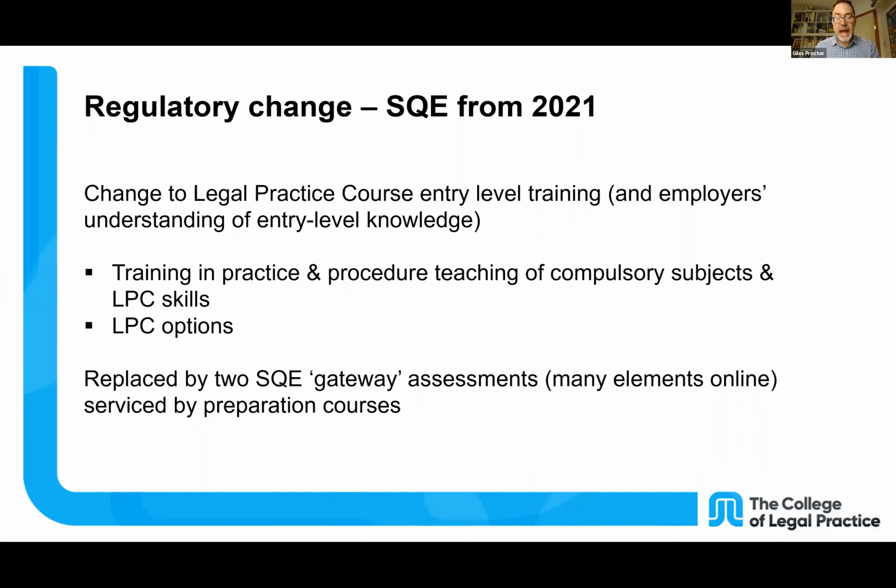At the moment, we have a regime basically based on a long-established legal practice course, entry-level training. Legal practice course takes about 6,000 students a year, and on that course, it has a fairly fixed syllabus, which gives the students a basic training in practice areas such as business law, property law, civil and criminal litigation, but also looks at the procedure of those particular areas and subjects, and also wraps around those skills.